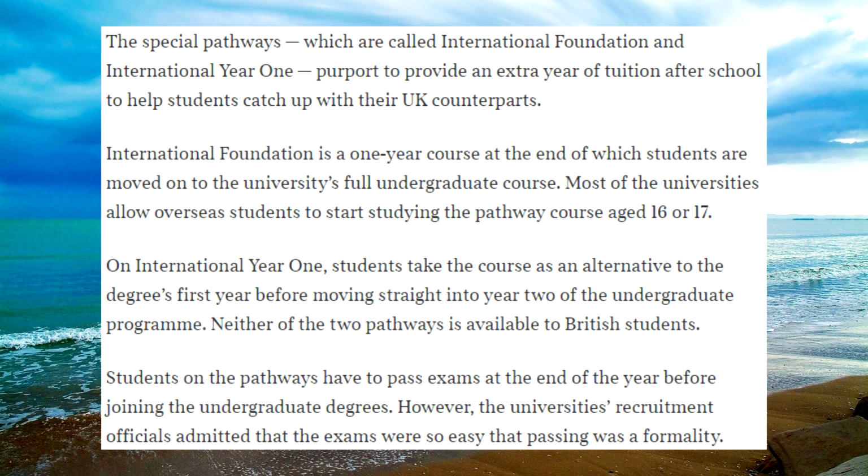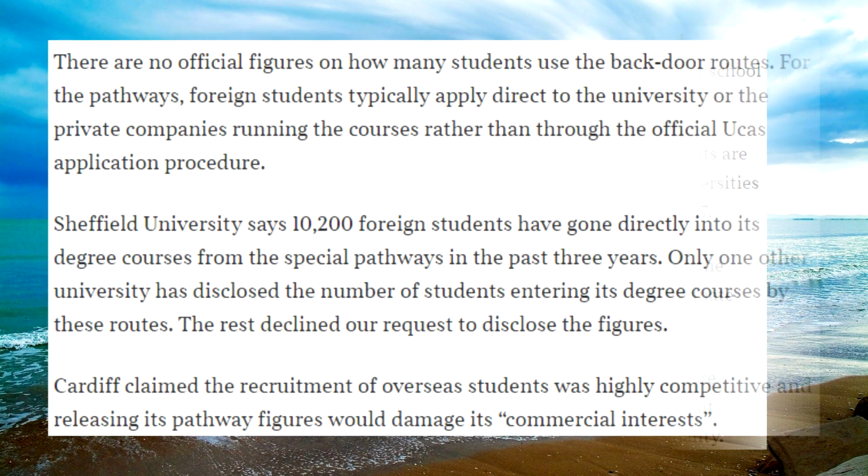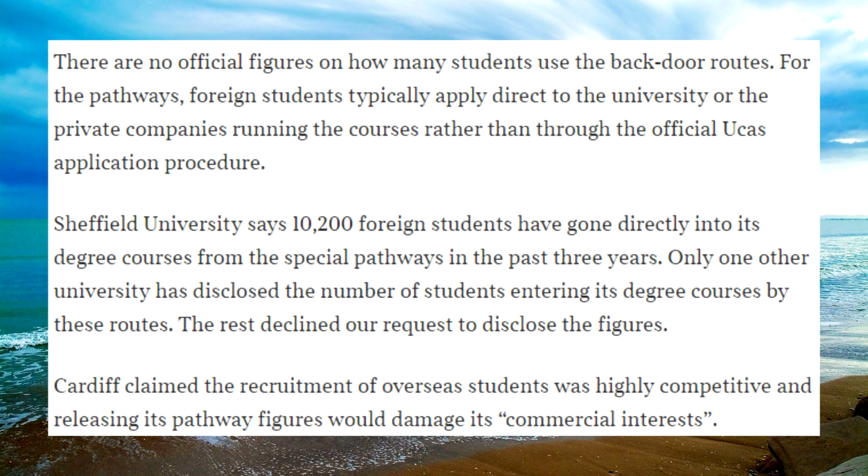That's all these are. Because the fees will be anywhere between 3 and 4 times the amounts that they will get from student loans. There are no official figures on how many students use these backdoor routes. For the pathways, foreign students typically apply direct to the university or the private companies running the course, rather than through the official UCAS application procedure. Sheffield University says that 10,200 foreign students have gone directly into its degree courses from the special pathways in the past 3 years.